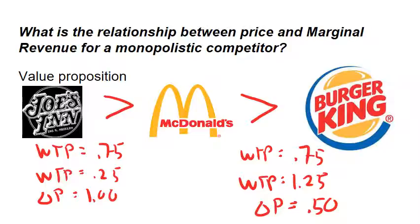They both like McDonald's better than Burger King because they love the Big Mac and secret sauce. Let's suppose that the willingness to pay for one buyer is 75 cents and the other person is willing to pay $1.25 more to shop at McDonald's. If the actual difference in price is 50 cents, they'll both go to McDonald's, because the difference in price that they face is less than the amount they're willing to pay for the extra quality perceived at McDonald's.